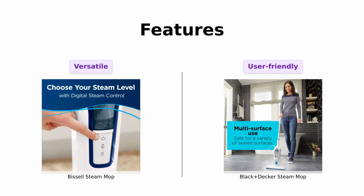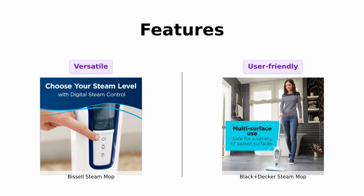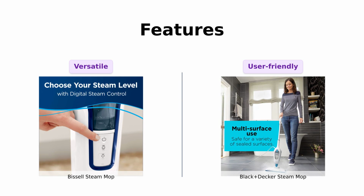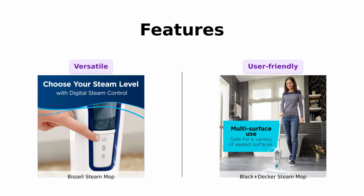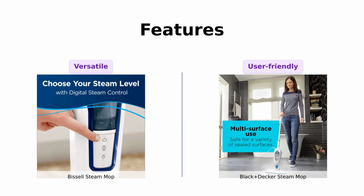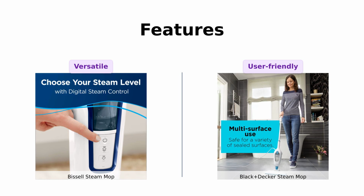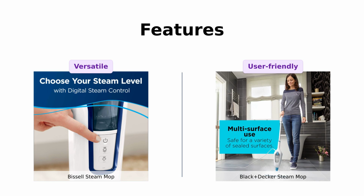Feature time. The Bissell Steam Mop has a 12-inch cleaning path and an onboard spot boost brush, making it a favorite among users with messy households. Reviewers love its swivel head and ease of use. On the flip side, the BLACK+DECKER has a swivel head as well, which makes maneuvering around furniture a breeze. However, some users felt that it lacked certain features that could enhance its cleaning efficiency.